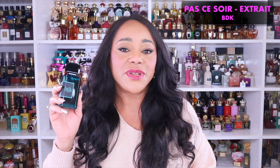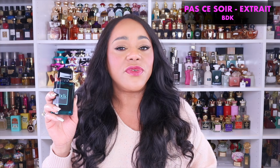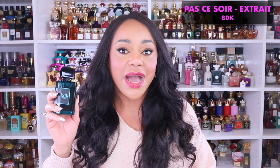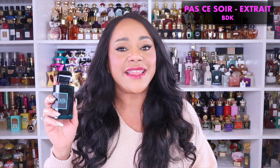This is also a fragrance that performs beautifully because it does get me a full day wear with a very strong projection during the first 2 hours. And after that, it does become a skin scent, but the type of skin scent that will give you whiffs of the fragrance all throughout the day.